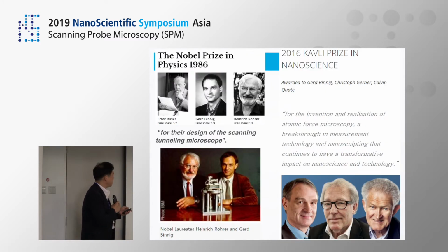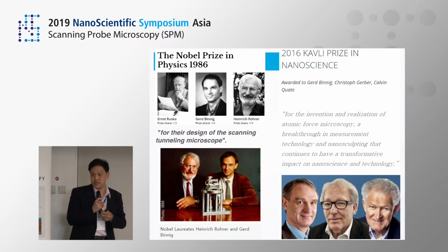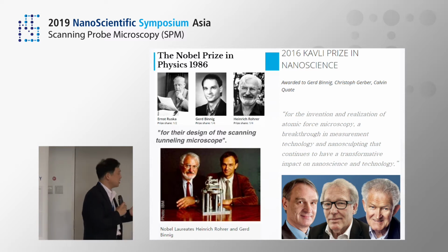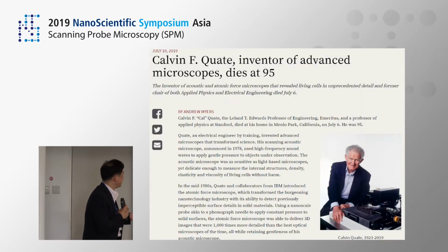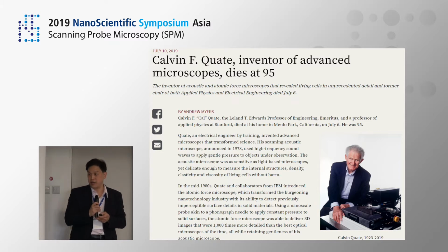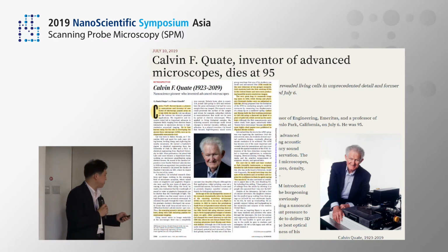So actually, you all probably know that one of the first scanning probe microscopies, scanning tunneling microscopy, was awarded the Nobel Prize in 1986. But not many people know that the atomic force microscope was invented at Stanford University, in Professor Quate's group. And sadly, Professor Quate passed away this year, July 6th. Many scientists gave memorials in a lot of papers, also including Science. So they give out beautiful stories.